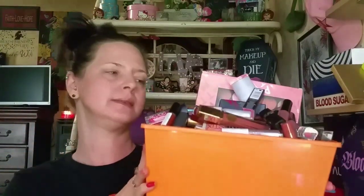So guys, like I said, I just wanted to get on here and do a quick video, throw all my makeup around and try to see if it'll stay in there. Alright, so y'all have been seeing this orange tote for a while. You know how deep it is. You know how big it is. So there is my declutter so far for 2020.